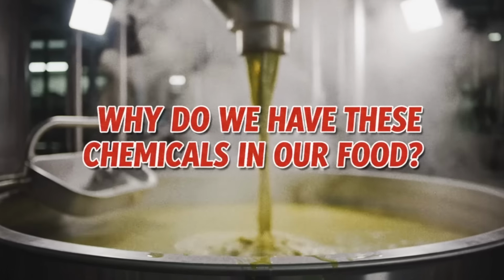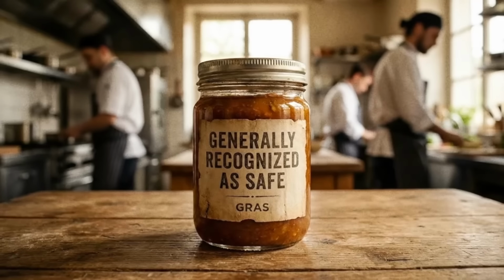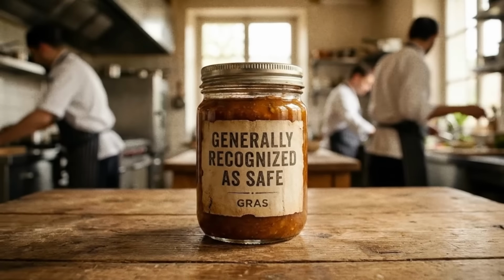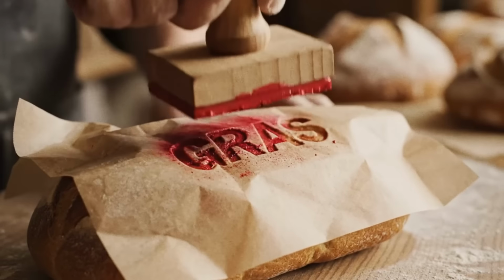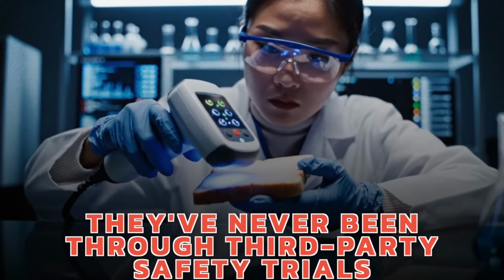The next question is, why do we have these chemicals in our food? In the United States, food additives can be classified as generally recognized as safe. It's called GRAS. And the part of this that should bother you is that GRAS is a loophole. Companies can self-certify their own ingredients as safe. They've never been through third-party safety trials at all. And so when you hear this, oh yeah, they're generally recognized as safe, and think, oh yeah, good, I can eat them, don't buy into that.